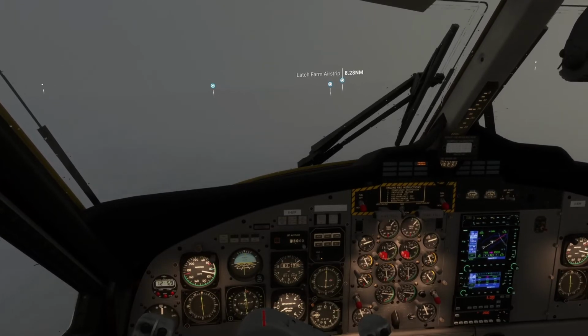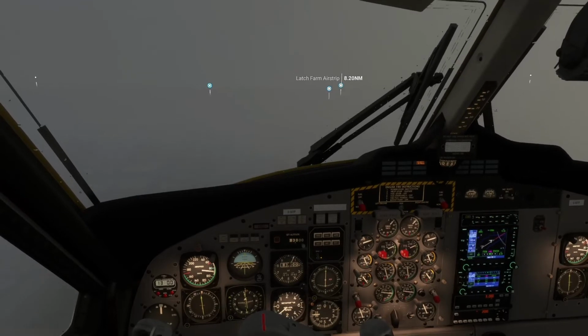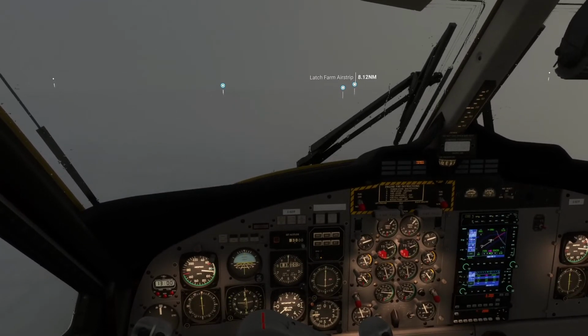November 34 Kilo Tower, runway 06, you are clear to land. The wind is 090 degrees 8 knots. Clear to land 06 for November 34 Kilo Hotel.